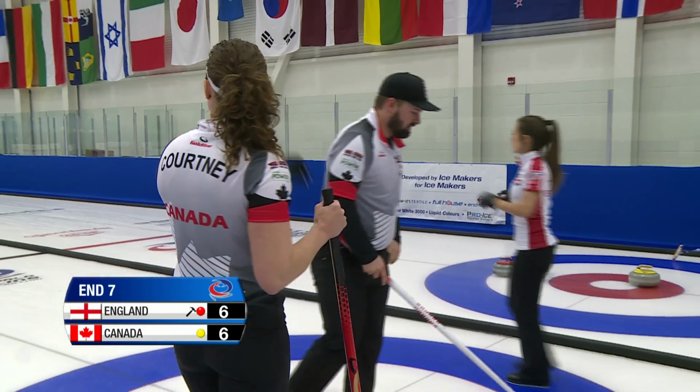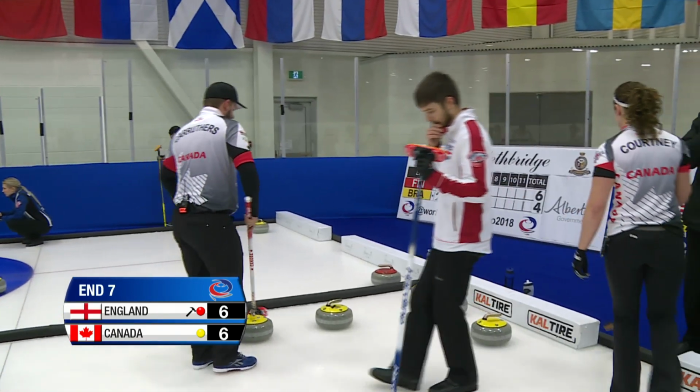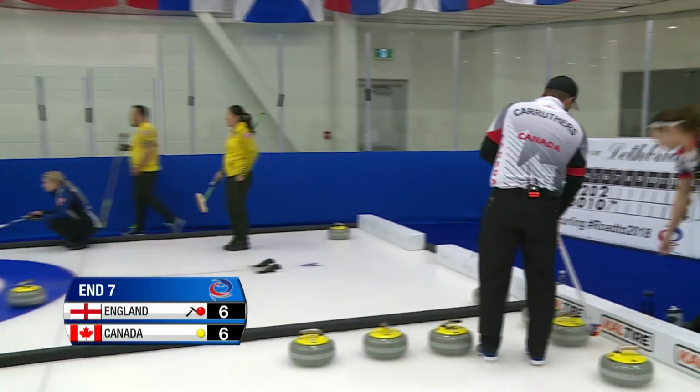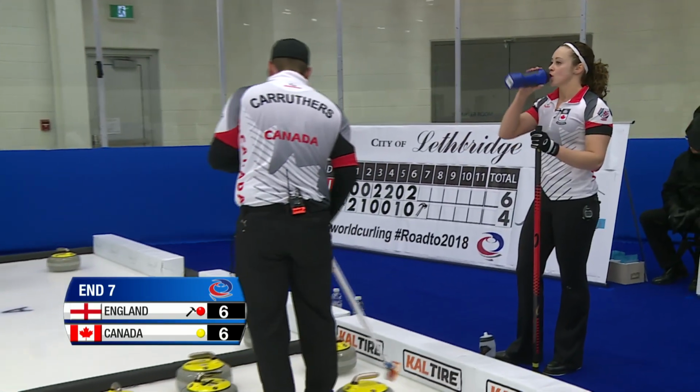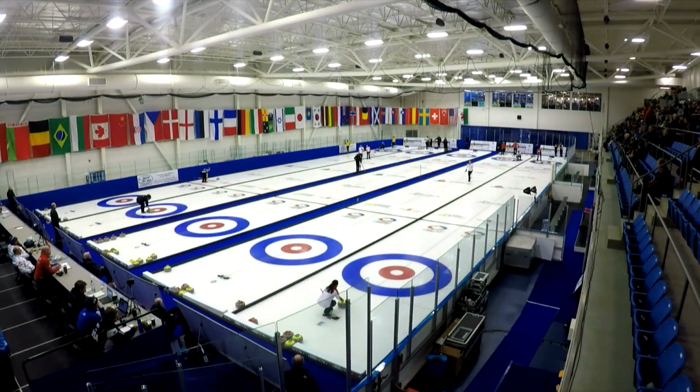Two yellow. Should be a good show, and you might just see England use their power play here on the 8th end. Stay tuned. Go for a steal here. Good job.